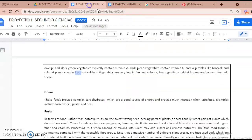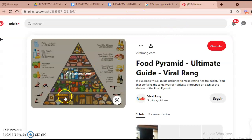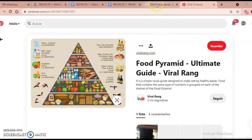The next section, grains. Grains, this food in Spanish means granos. These foods provide complex carbohydrates which are a good source of energy and provide much nutrition when unrefined. Examples include corn, wheat, pasta, and rice. Wheat se refiere a la avena. Let's see our pyramid here. Here is the section of grains because it contains wheat, and wheat is avena and is considered as a grain.